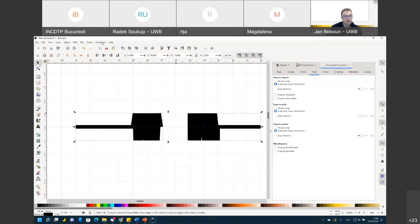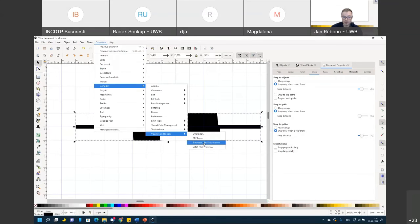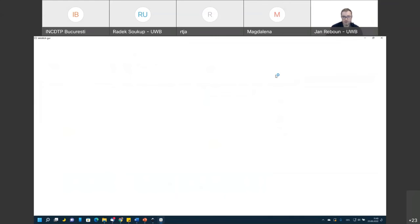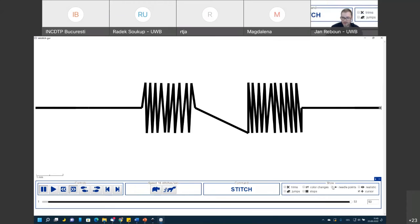So in extension, Ink/Stitch, and visualization and report, export, sorry, the simulation. So if you click on that, the new window will appear, and you will see the simulation of the embroidering. So you will see how your design will be embroidered later on. What is important in that visualization is that you can also put there the needle points. So you will see exact places where the needle will go through the textile and make the stitch.